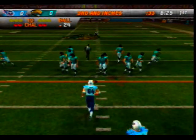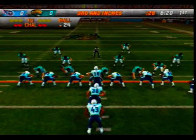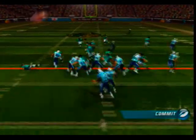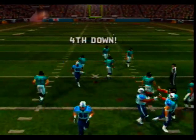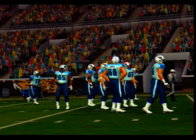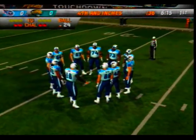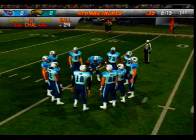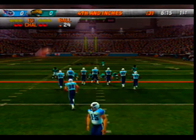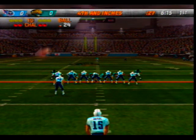Ball on their own 24-yard line. The Jaguars line up in a 4-3. Gets the pass off. He was tipped. The defense dug in their cleats and held their ground on that series of downs. Nothing happening on that drive, and they'll punt it away.